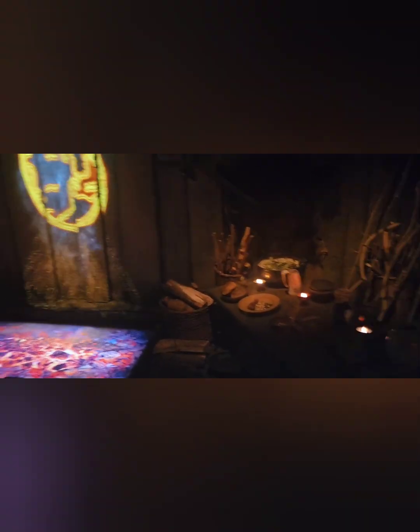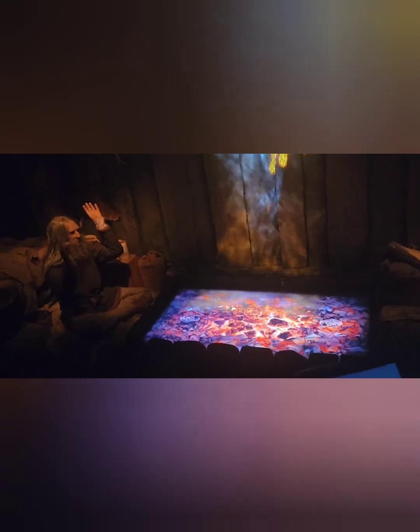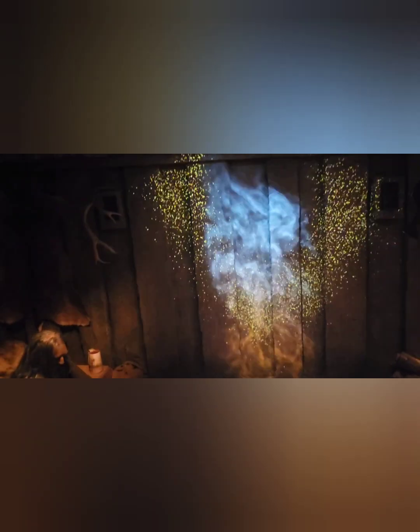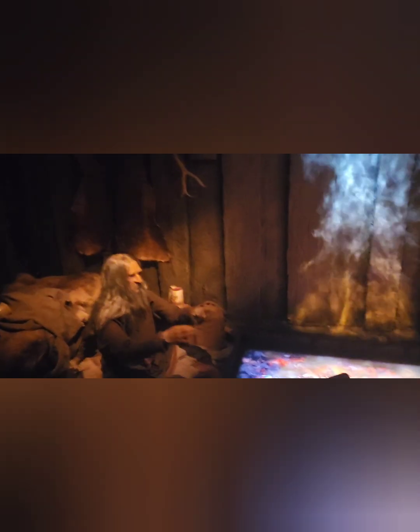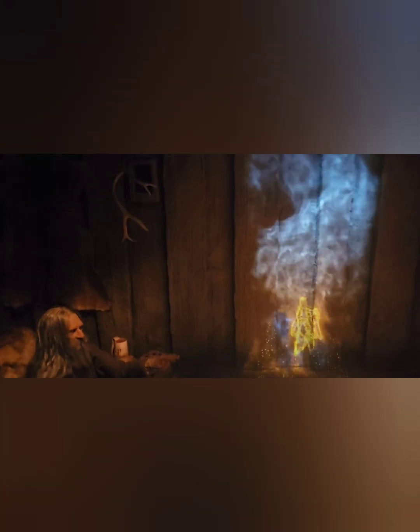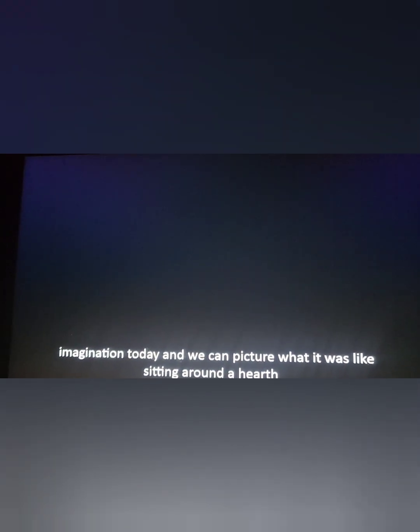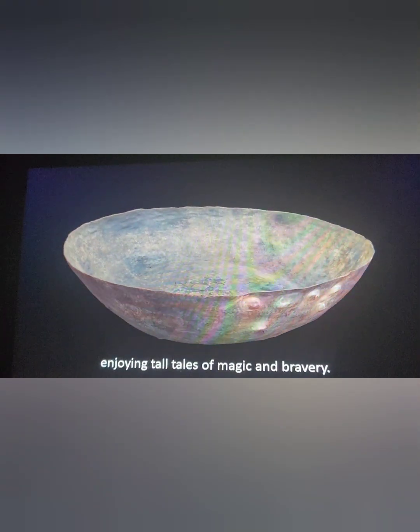Here, we are in our final house. In the excavations at Coppergate, we found a few Viking Age musical instruments, including a set of panpipes which can still be played. Music, saga telling and poetry must have been important in the Viking world. Iceland and Scandinavia have cultures rich in storytelling, traditions that developed in Viking times. Norse mythology, which brings up gods and monsters living in 9 realms, still captures the imagination today. And we can picture what it was like sitting around a hearth, enjoying tall tales of magic and grace.